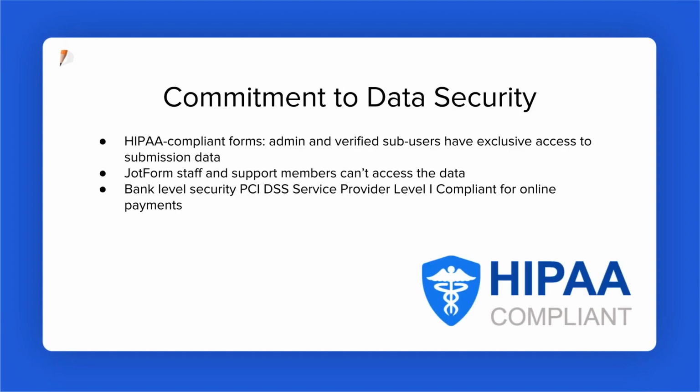Jotform is committed to data security. With our HIPAA compliant accounts, we have admins who are in full control of who can access the submission data. If they'd like, they can also nominate verified sub-users, but ultimately it's up to the admins to take control and to manage all of the data submission that is received. It is so secure that Jotform staff and support members cannot access this data.